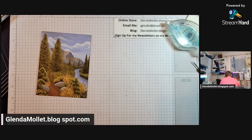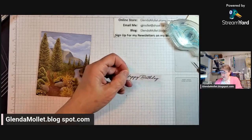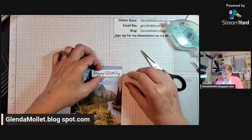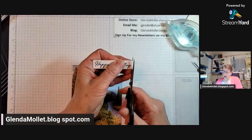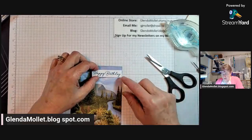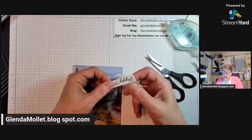Dang. Hang on. I'm coming. Sorry, this is taking too long because my cardstock is not cooperating. Mamma mia. All that to cut that, I tell you. Then this is crooked. There, and then that will just go on there, and this end is crooked too.